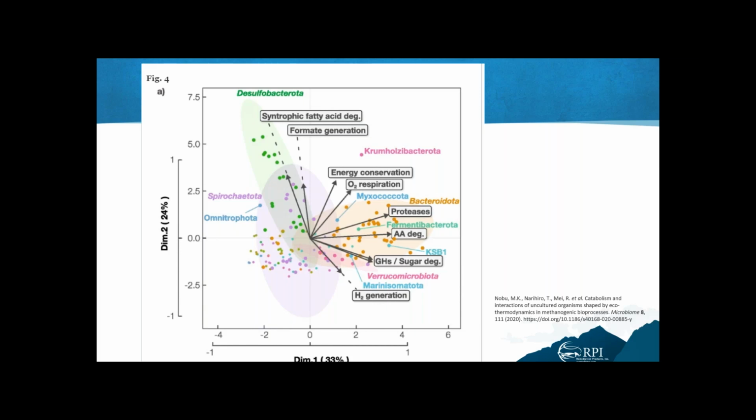And what they saw were you've got fatty acid degradation happening at the very same time you have formate generation. Remember, the formate's carrying that hydrogen. You see a little bit of O2 respiration despite the fact that this is anaerobic. You see proteases breaking down proteins, you see amino acid degradation, you see sugar generation, you see hydrogen ion generation. And if they had looked at it in this particular study, you would have seen various levels of DIET.